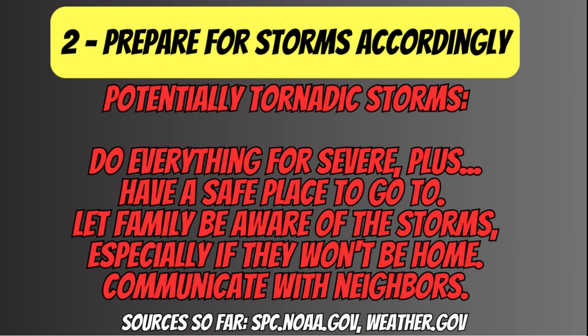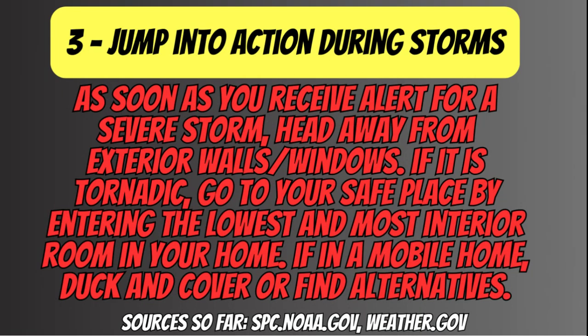Prepare for storms accordingly. For your potentially tornadic storms, do everything for severe, plus have a safe place to go to. Let family be aware of the storms, especially if they won't be home, and communicate with the neighbors. If you have elderly neighbors or just neighbors who might be unaware of the weather conditions moving in, make sure they know. Make sure you tell them about the severe weather safety. And the safe place to go will be your lowest, most interior room of your house. Let's go ahead and jump right into that.